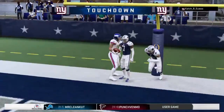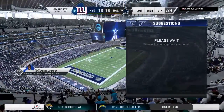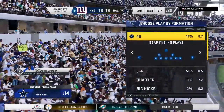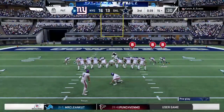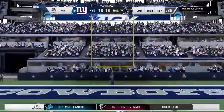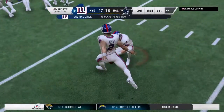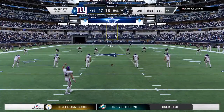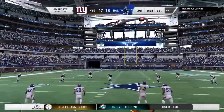And that is caught. He's got it for a giant touchdown. Darius Slayton there to make the grab. And the Giants are once again going to retake the lead. Rosas to add the extra point. And that will make this a 4-point game. Makes the score Giants 17, Cowboys 13. Now after the touchdown, here's Rosas on to kick it away.